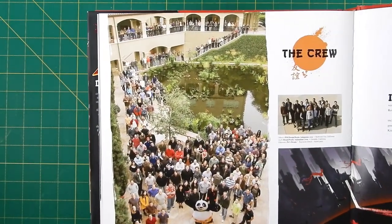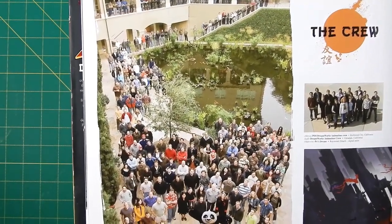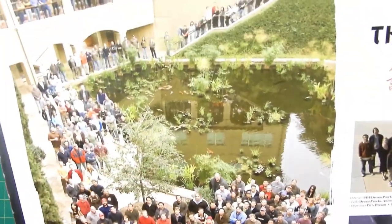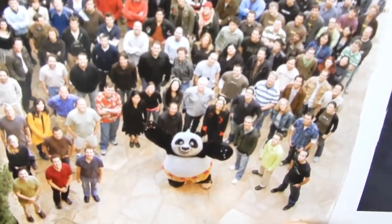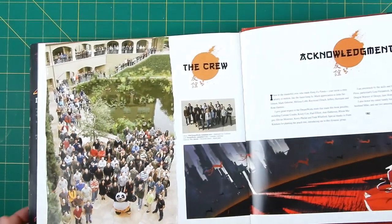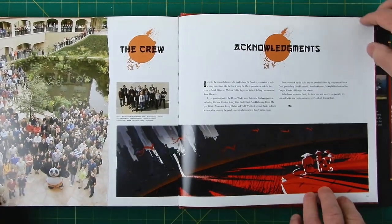That's the cast. This is the physical credits, folks. Let's see where the director is. Look at them all up there too. Where's the director? Where is he? Oh, there's the panda in the middle. Where's Jack? Can't see Jack. He's probably doing rock and roll again.